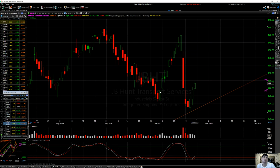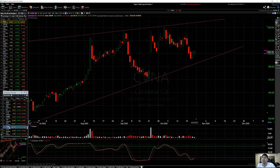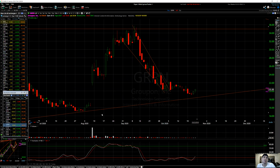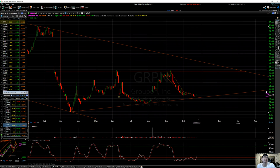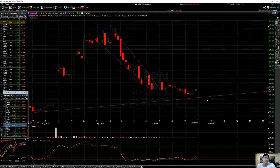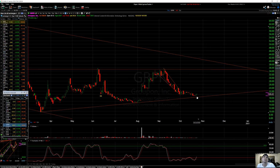JBHT, JB Hunt Transport, this bounced hard. Carvana is trying to move. Groupon's getting no volume, it's only 600,000, but it looks like this is trying to move up again. Yeah, I have it close here with the trend line. So the trend line really is 18, maybe 19. Didn't get that far yet. I only went down to 19.